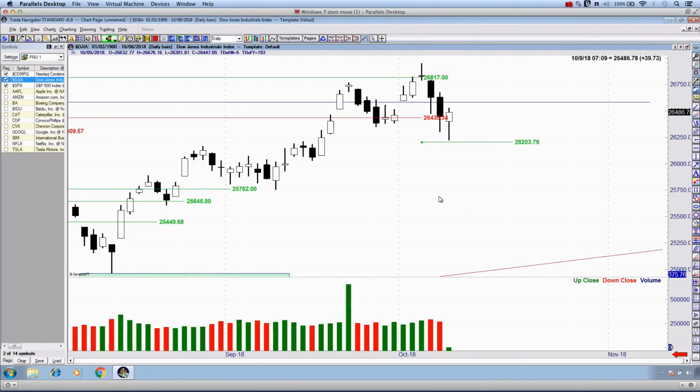This is the Dow Jones Industrial Average. We've had this tentative sort of entry here at 26,203. We got very close to it today as at Monday's session. However, one, we didn't push below it. Two, we didn't close below it. And three, we haven't continued below it. So you can see we have this lower wick once again.